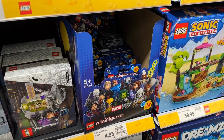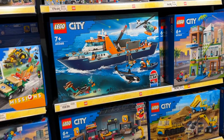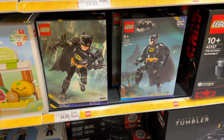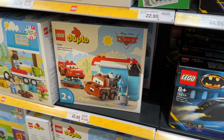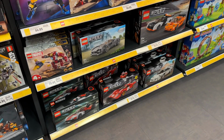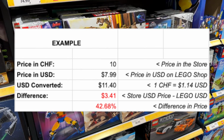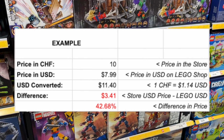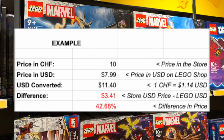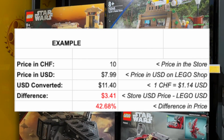And alright, now it's time to start comparing some of the prices here at the store in Switzerland to some of the prices they would be in North America. I will be doing the comparison at everything at full price, but keep in mind this store did have a sale on right now where everything was 30% off. What I did for this comparison was I just took pictures of a bunch of random Lego sets and I noted down the price in Swiss francs, the price in US dollars, as well as the converted price from Swiss francs to US dollars. I then did the difference between the two sets and came up with the percentage of what that set actually was increased in value.